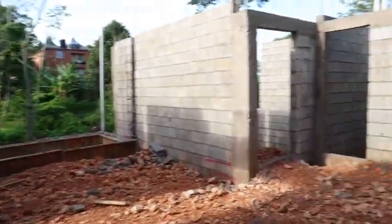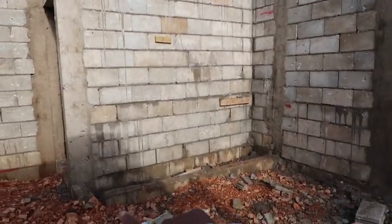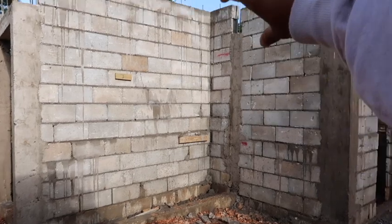But anyways, here we are in the living dining area. The staircase is gonna go right here. This is gonna take you up to the ground floor.